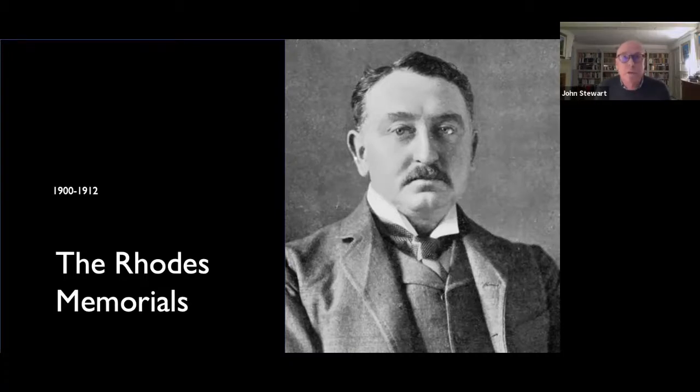With the outbreak of the Second Boer War, Rhodes went to Kimberley to make sure that his diamond mines didn't fall into the hands of the Boers, and was in fact holed up there throughout the siege of Kimberley. And while he was there, he decided that he was going to build a number of monuments to commemorate the actions of the British in South Africa.